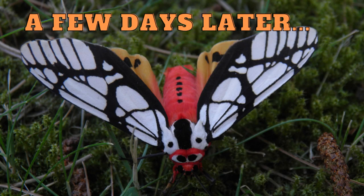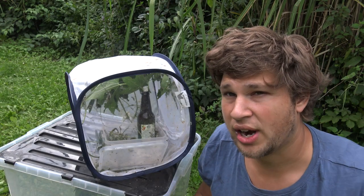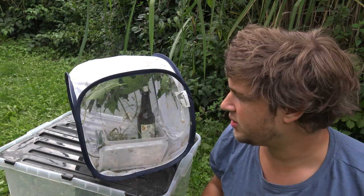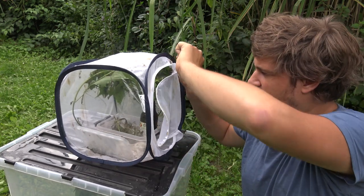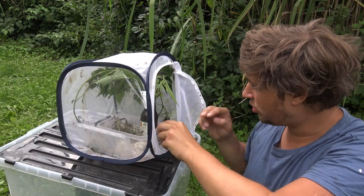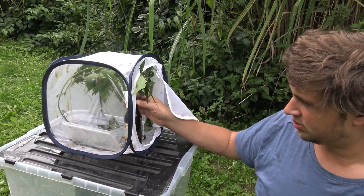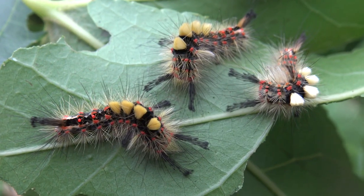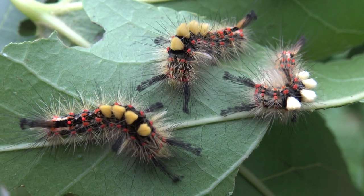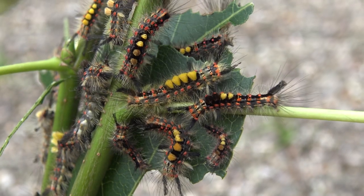A few days later, I do wonder how our vapor moths are doing. Therefore, I'm going to take a look. Let's take a look inside, shall we? Oh, wow. Yeah, this is cool. Wow, now that sure is something. Look at the crazy appearance of these babies right now.